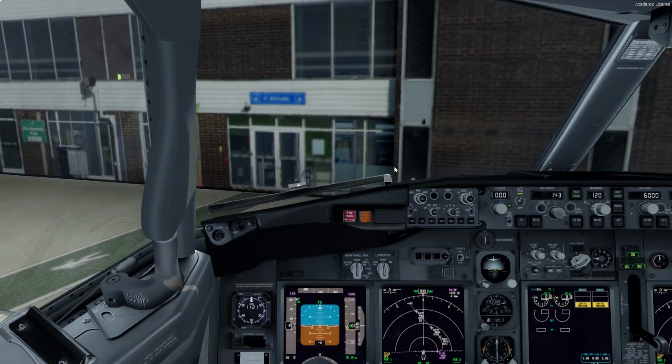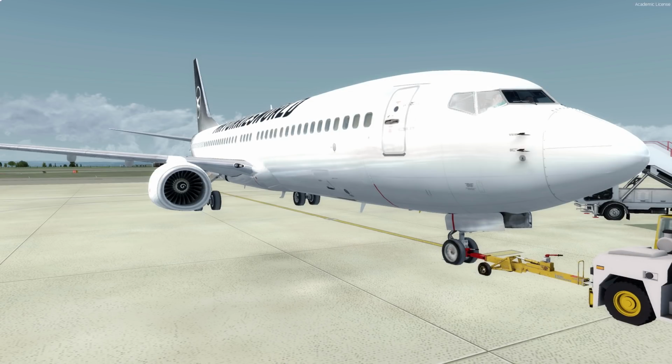So been approved for pushback and start. Bypass pin is inserted. Apron's now clear, ready to push. Now release parking brakes, please. And we can release the parking brakes.